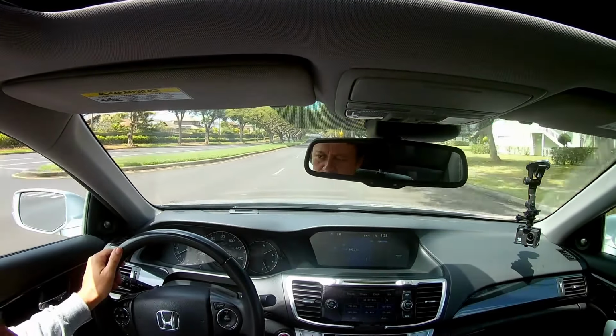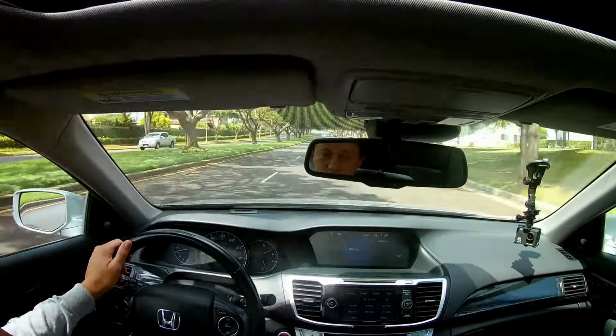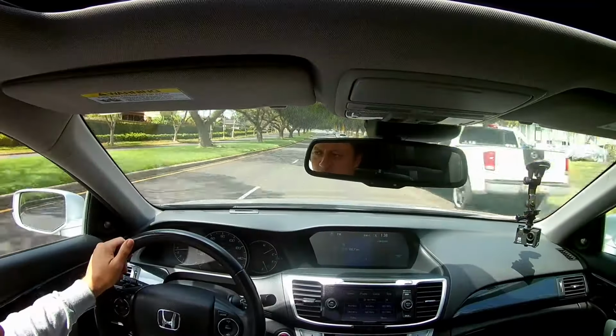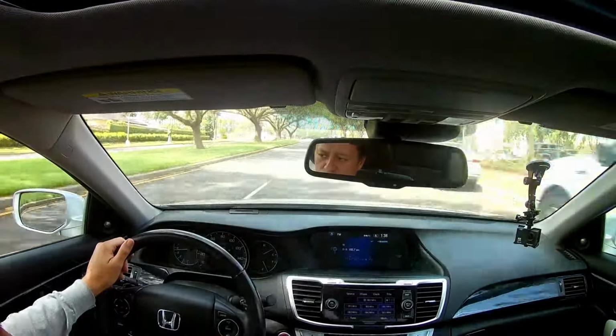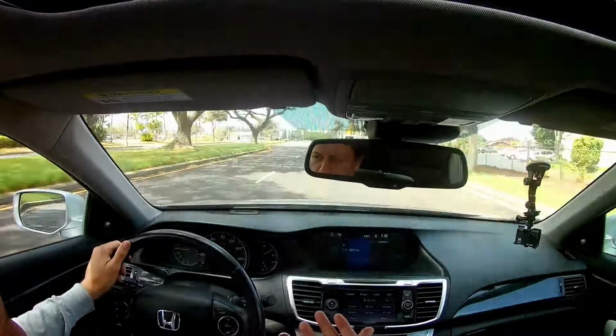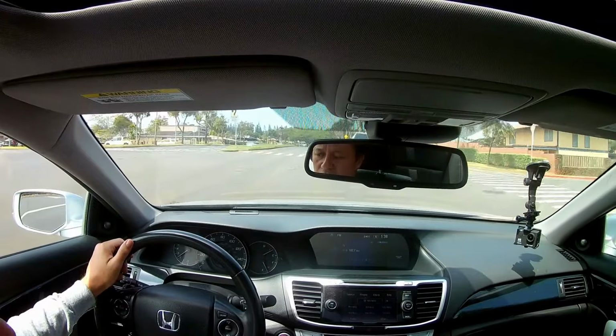So instead of shifting at 2,000 RPM, it'll shift a little above 3,000, and if you give a little more gas, it'll go up. And it'll try and keep the RPMs between 2,500 and 4,000. So you can see I have it in sport mode now, and it's keeping the RPMs up. I take my foot off the gas, it stays. And if you slow down, it even downshifts on its own. Pretty slick. I want to thank whoever wrote the code for the computer that controls the transmission.